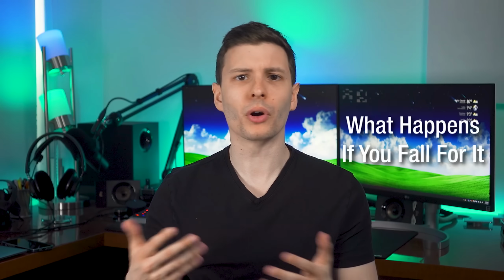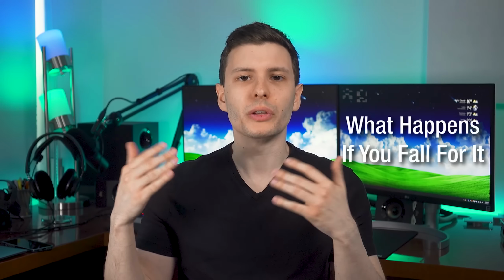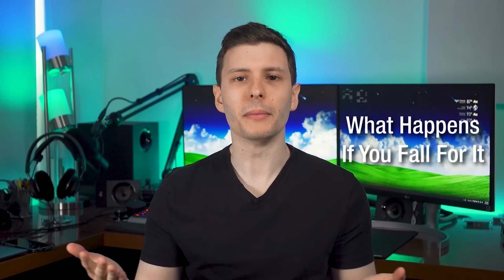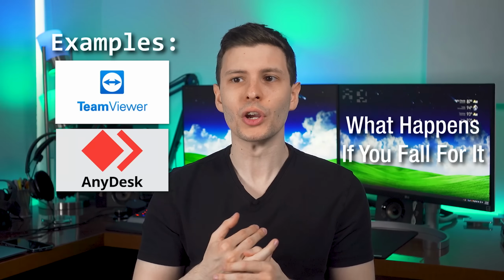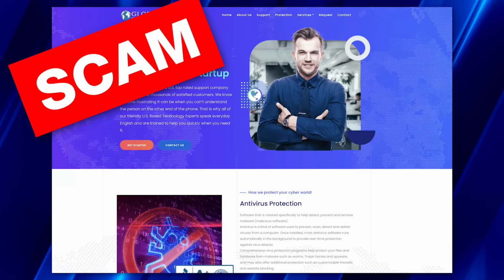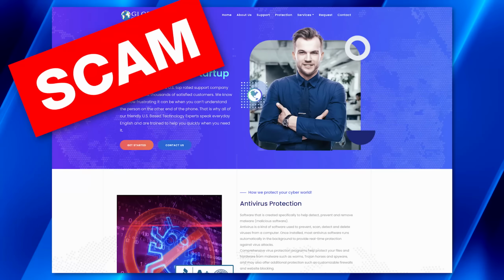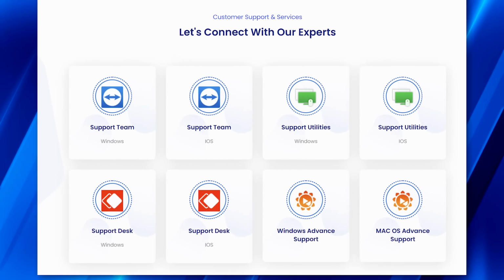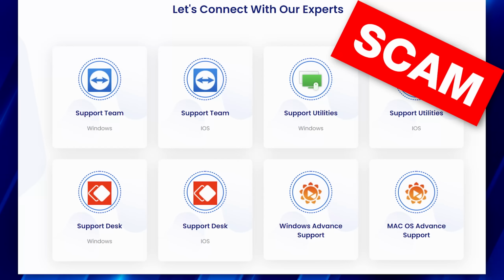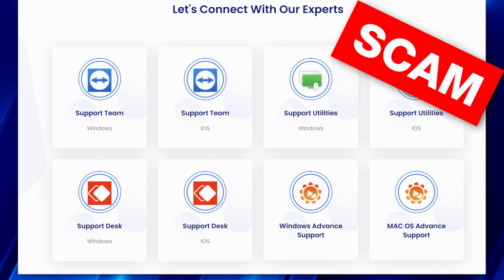According to one article by Brian Krebs, he's a security researcher, if you call the number, they basically eventually try to get you to download a remote administration tool like TeamViewer or AnyDesk, which lets them control your computer. They tell you to go to some website they set up that's meant to look like a generic support website, and if you go to the support section, they have all these support tools, but literally they just go to download TeamViewer or these programs. They have you install it and tell you, oh yeah, we're going to help you fix it. And then they do all sorts of different stuff, but it's all fake.